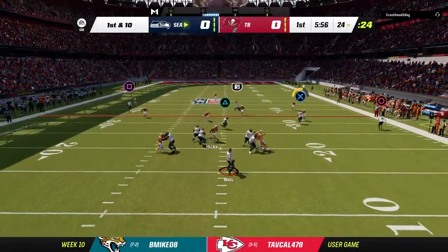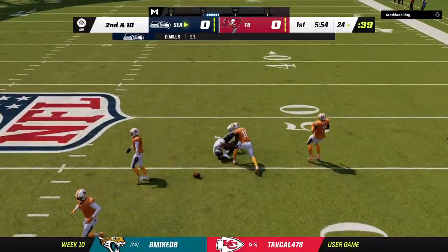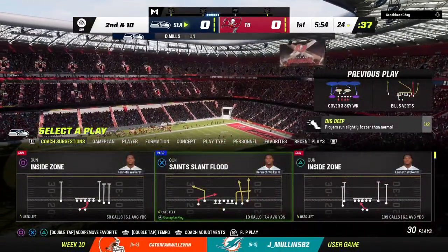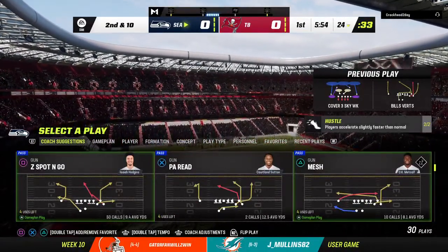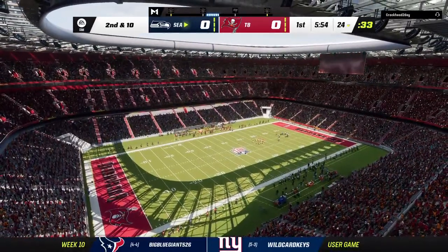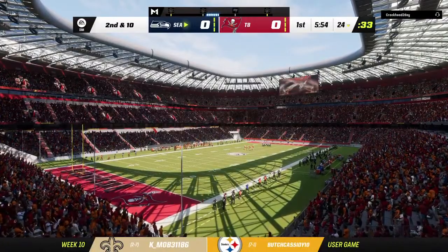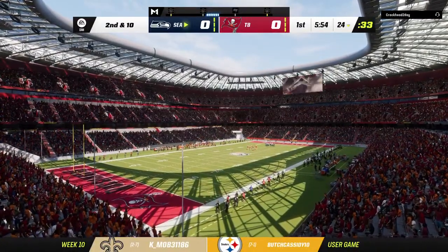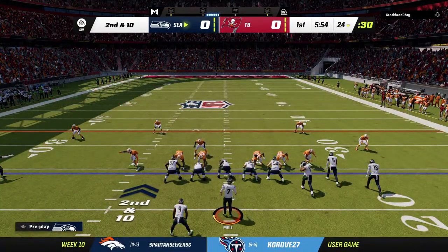Mills now looks to throw on 1st down. And his throw's going to be incomplete. Normally he's pretty reliable. Usually catches what's thrown to him. On that play, he simply dropped it. From the 24, they'll go again on 2nd and 10.